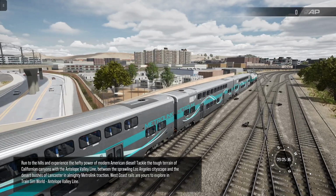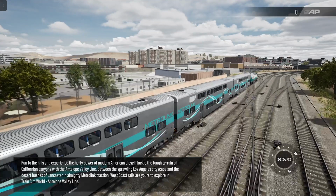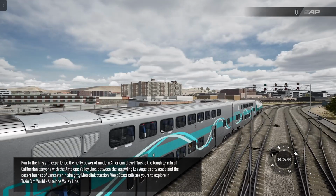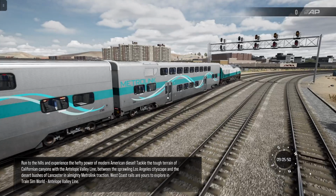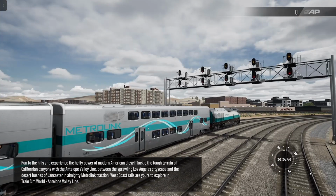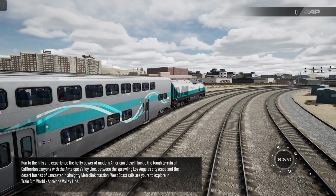Run to the hills and experience the hefty power of modern American diesel. Tackle the tough terrain of Californian canyons with the Antelope Valley Line, between the sprawling Los Angeles cityscape and the desert bushes of Lancaster in almighty Metrolink traction. West Coast rails are yours to explore in Train Sim World, Antelope Valley Line.